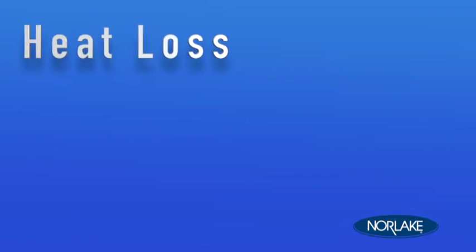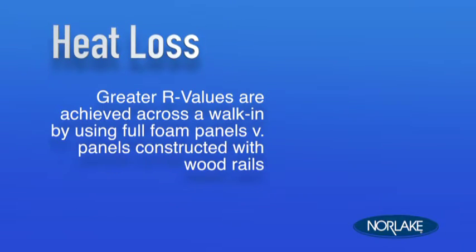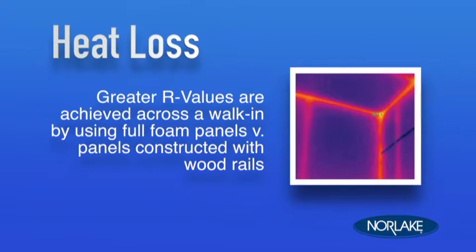Now let's discuss heat loss. Greater R values are achieved across a walk-in with the use of full foam panels versus panels constructed with wood rails. This picture shows heat transfer at the seam in a wood rail application.